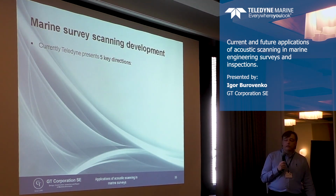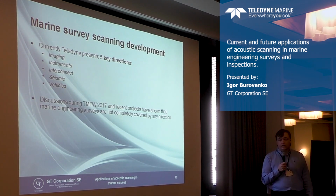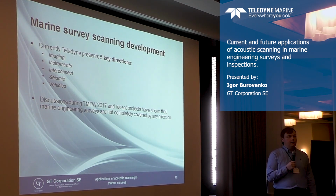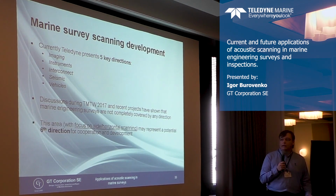So how can we develop this area? First of all, we know that Teledyne provides 5 directions, which we talk a lot about nowadays: imaging, instruments, interconnect, seismic, vehicles. But unfortunately, during discussions, and as you see from these presentations, while Teledyne imaging is great, practically the best, it does not cover the whole area of marine service, because we have to use a lot of different other stuff to cover what we cannot do now with underwater scanning. So we talked a lot about such scans, maybe representing a 6th direction with focus on horizontal scans, because currently most of the imaging is focused on scanning the seabed or the front view.